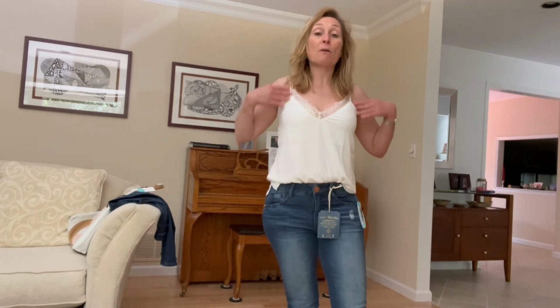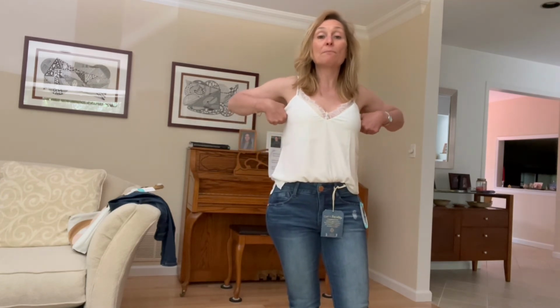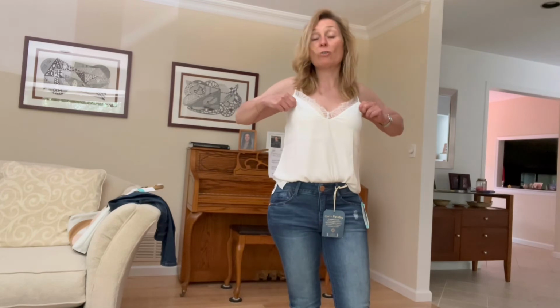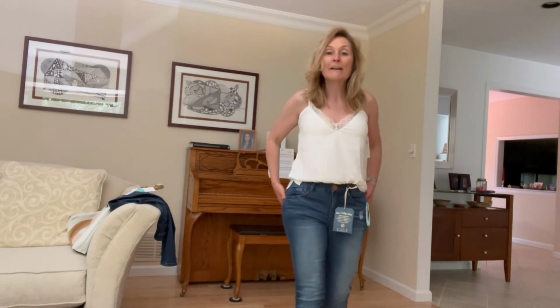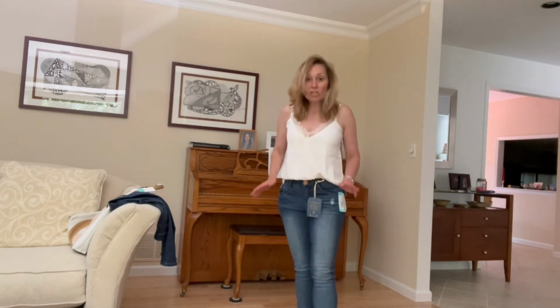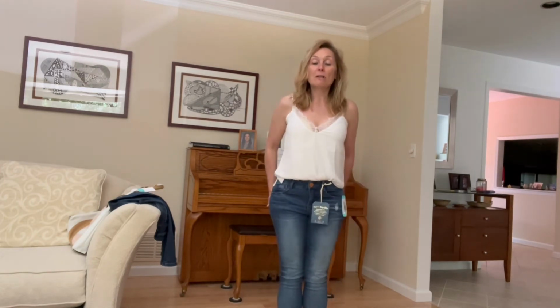So this is perfect. This is exactly what I need, and it was the price of the Nordstrom camis that were on sale. So I don't think $38 is bad for this. It is, I'm pretty sure, 100% polyester, but what cami is not really, right? But I did want a dressy white or ivory cami. The jeans, they fit like a glove.